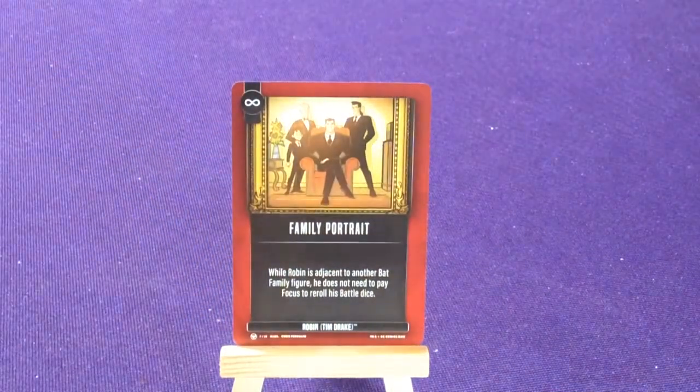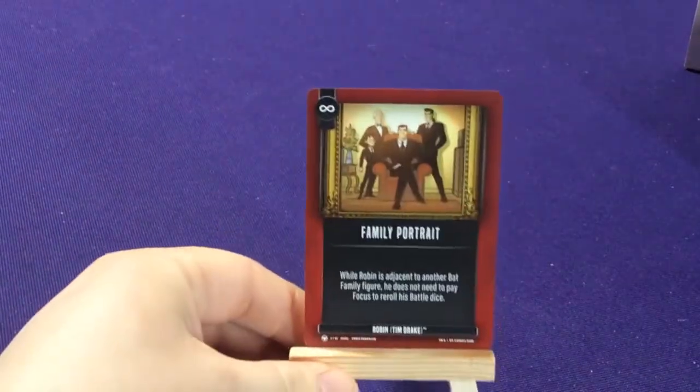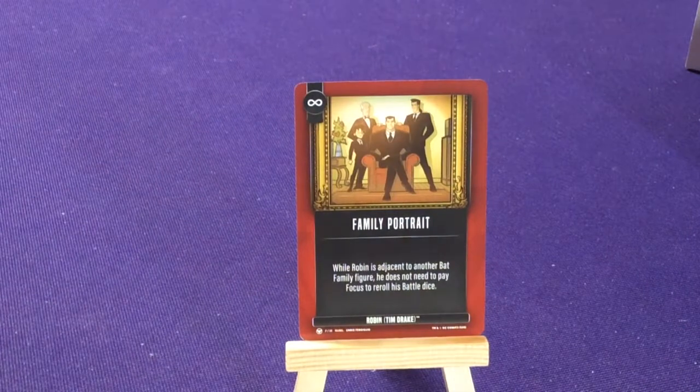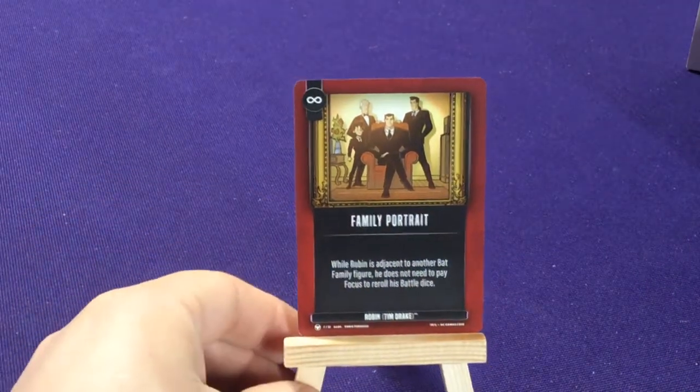So he's got... Let's see if I can turn this a little bit more. Maybe get rid of some of that glare. Sorry. I really gotta figure out a better lighting system over here.